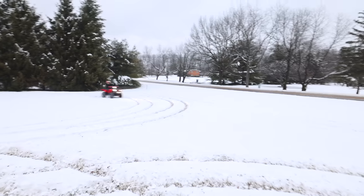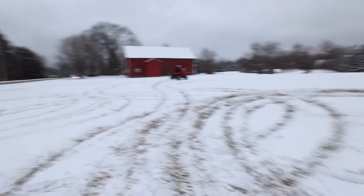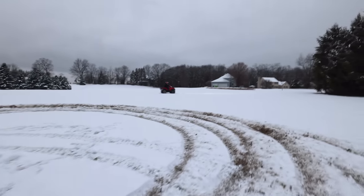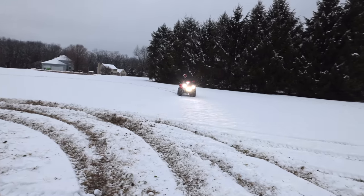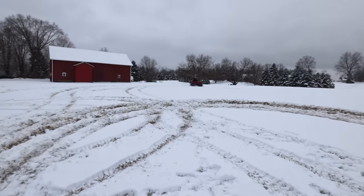Here he comes. Woo! That was a good shot. That was a good shot. He is having a good time.